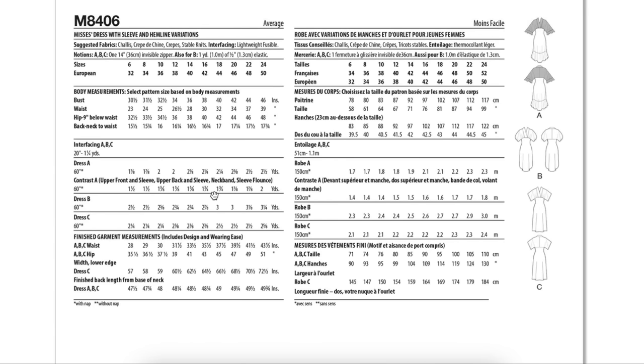And then the bust is so full, they're not even giving finished measurements, but the waist has 5 inches of ease in it. So I'm thinking about that with regards to fabric suggestions. I wouldn't do something super structured, but you could do a crepe back satin, something a little bit heavier weight. Again, because it's cut on the bias, it's not going to stand away from you as much as you think. Not like it would be if it were cut on the straight grain.